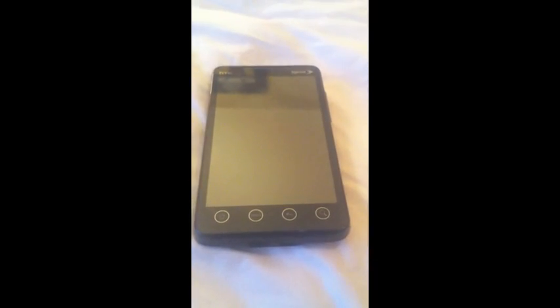Just gonna review the HTC Evo here. I know there are a lot of reviews out there on the HTC Evo, but some of them just don't really give you what they think about the phone and what's good and what's bad on the phone. So I thought I'd make a review giving my 2 cents on the phone and why I think it's good or bad.